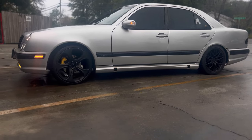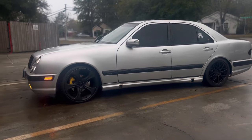I'm doing the POV and I'm gonna be talking about some things and update y'all. So, YouTube, welcome to Auto 3 Garage. As you can see, I'm in the Mercedes. Man, this car feels very good driving it.